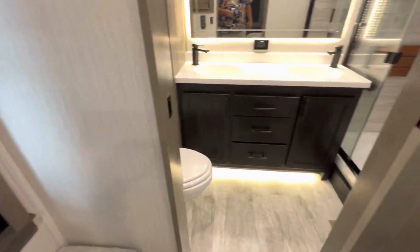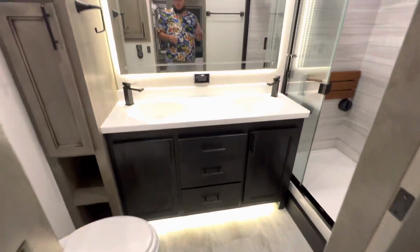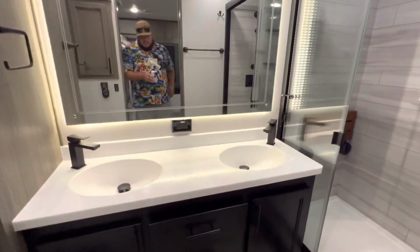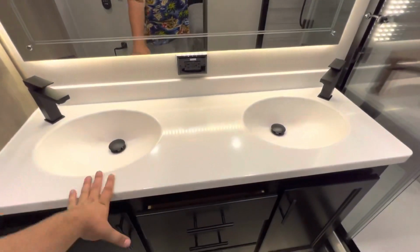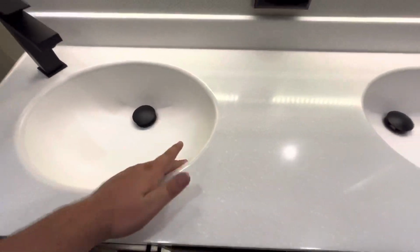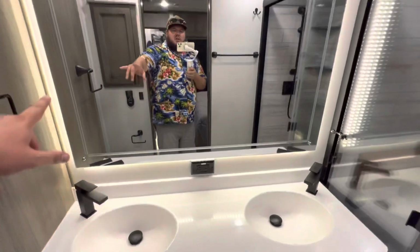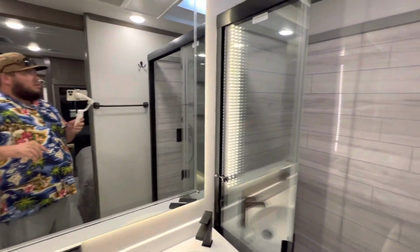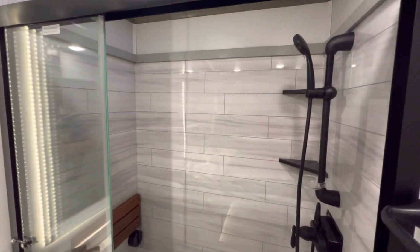That brings us to the bathroom, which is one of my favorite parts. I think this camper's bathroom is just rocking. So you got the couple sinks right here. Again, nice and flush. There's not a lip right there. You get the accent lighting that goes up and around. You can turn that off if you would like. But the bathroom, I think, is looking absolutely beautiful.